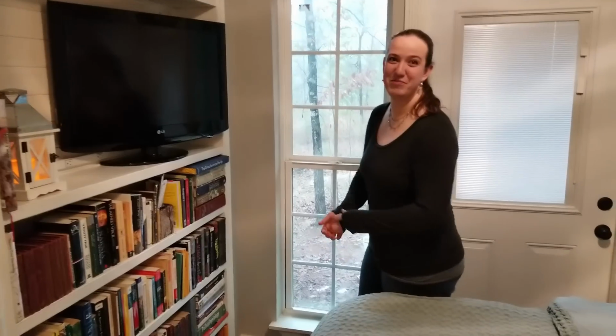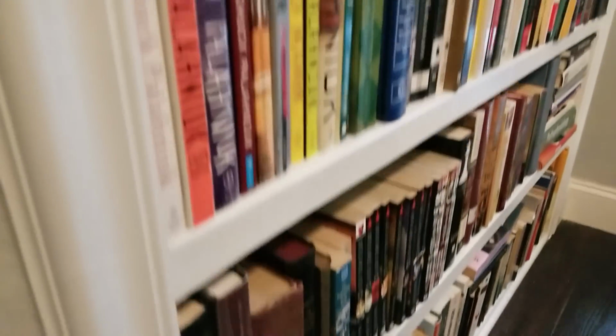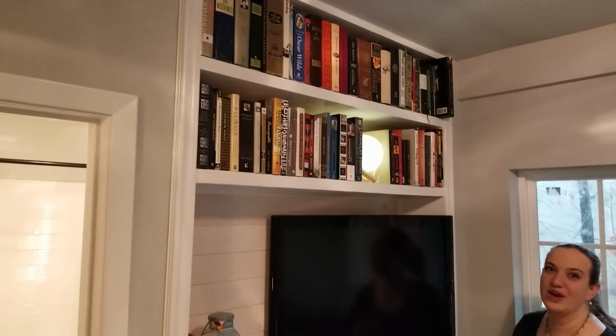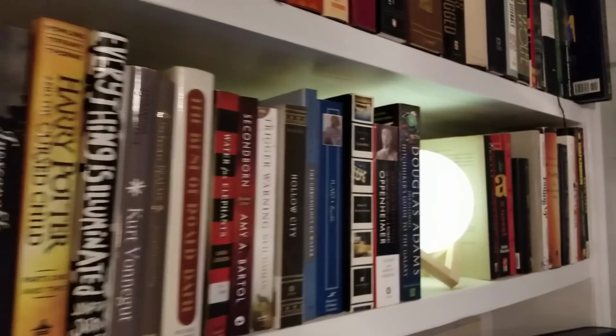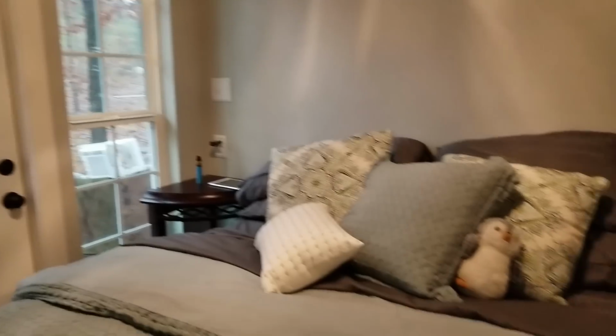Anywho, on that note of being a grammar Nazi, this is my lovely nerdy bookshelf. I think it's really important when you're talking about such a small space that you take a hard look at what's really important to you. Because you're the one that has to live there, and you're already bucking tradition by living in a tiny house anyway, so you might as well do whatever you want and make it your personal space that you love. So one of the things I really wanted was a built-in bookshelf, and we knew that we wanted a media center here across from our bed. This room serves as our bedroom and living room.